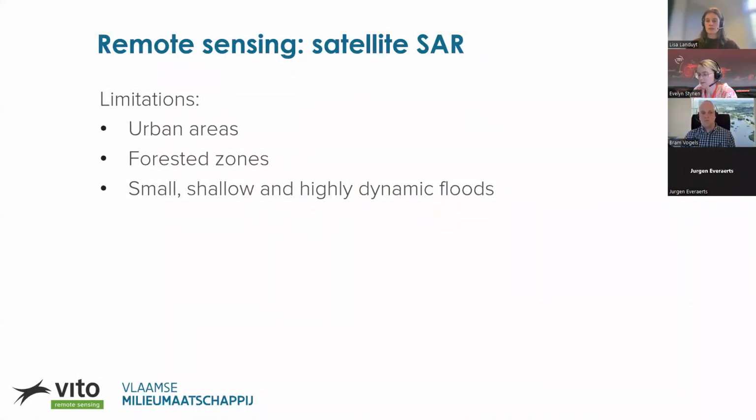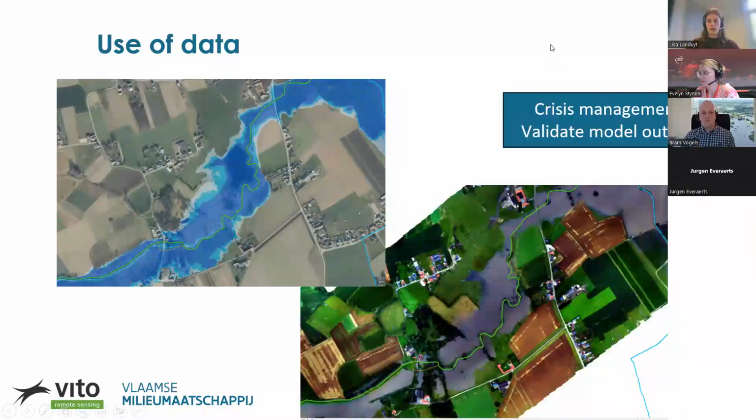And then finally, especially in Flanders, there are a lot of small, very shallow, or highly dynamic floods. If there's no overpass of the satellite, we of course cannot capture them. And with that, I'm going back to Bram.